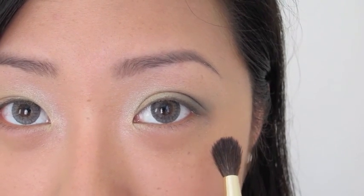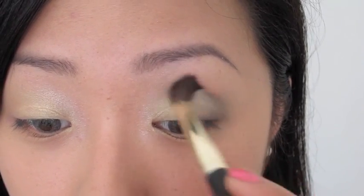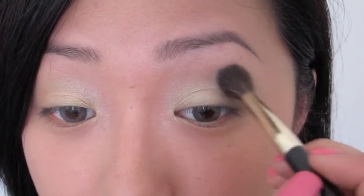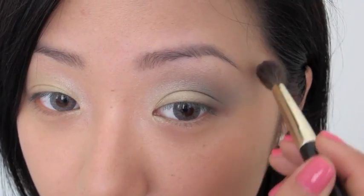Now that we've applied the color to the outer half of the eyelid, I'm going to go in with my Chanel number 12 brush and blend out the edges. Now that we've blended out some of the green, I'm going to take the taupe eyeshadow color in the bottom left-hand corner, and using the same number 12 brush, just pop that in the crease so that we get a nicely gradient shadow look.